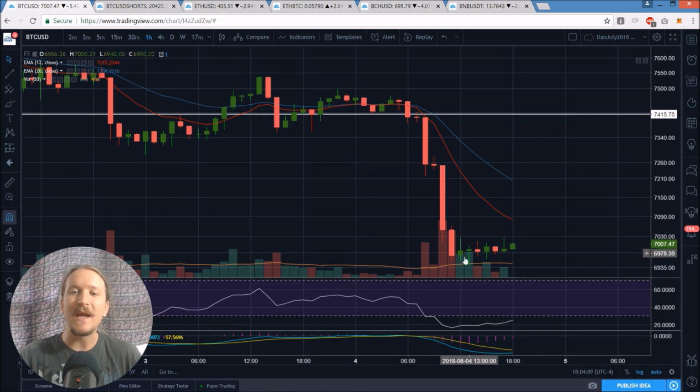Hourly RSI has cooled off on this bounce. So again, the bear flag scenario, without a significant bounce, RSI has gone from 19 all the way back up to 25 and cooled off significantly, with the price only bouncing at this point $50. Actually, a little bit more than that, $67. That is not significant at all. That is a very weak bounce attempt. The bulls are not proving anything to me.